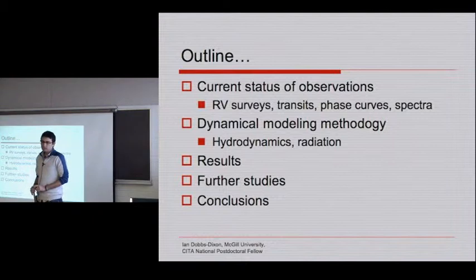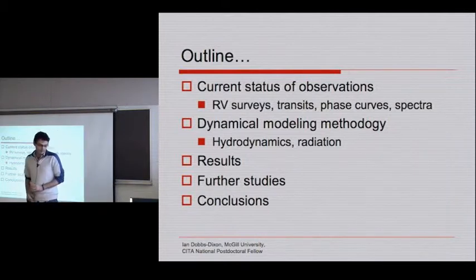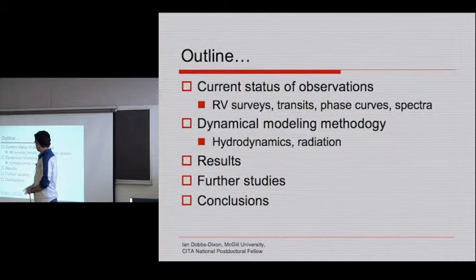And then I'll go into what exactly the dynamics entails, the various methodologies that people use. It basically breaks down to two components, the hydro part and the radiation part. And so I'll try to explain both of those and what is being done in the field with those. Finally, move on to the results, and then if we have time, I'll talk about where we're going with this and what the next plans are.